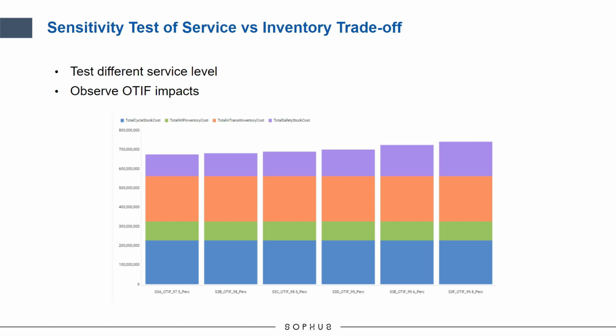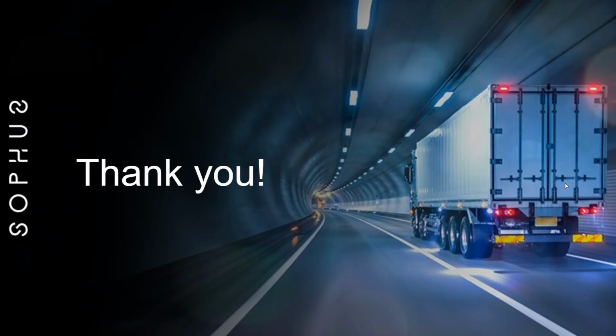Our findings are quite revealing. The results demonstrate an exponential increase in safety stock as the OTIF target nears 100%. This highlights a critical trade-off in inventory management. The quest for higher service levels inevitably leads to increased safety stock, impacting overall inventory costs. Thanks to this analysis, the management team was able to make a well-informed decision regarding the trade-off between inventory and service.